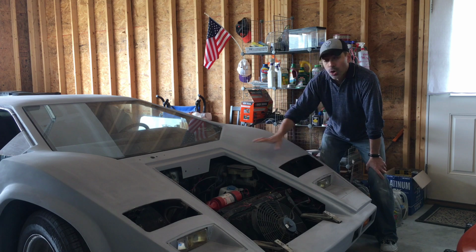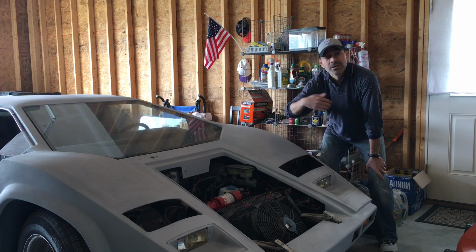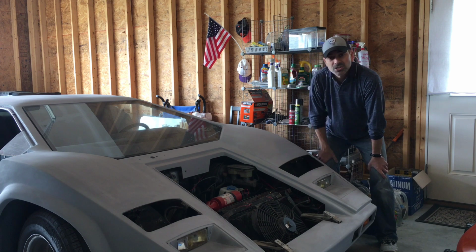And then we can get this thing all painted, clear coated, and that'll be a huge piece done, and then we'll move on to the suspension. Wrap up the suspension, replace the tires, and this car is done and ready to move on out of here, and then we can move on to our next project. But let me show you some of the stuff I've noticed with the suspension.